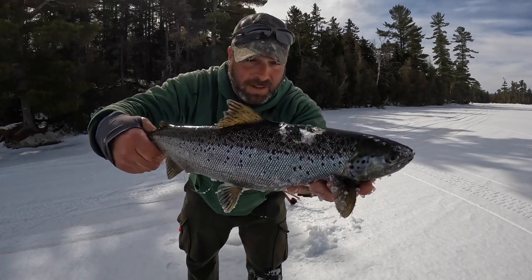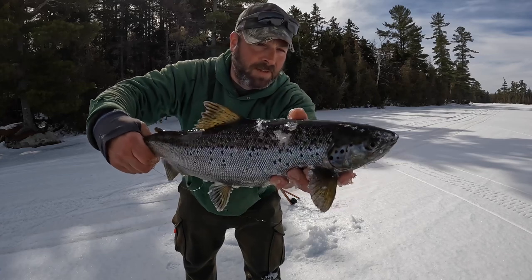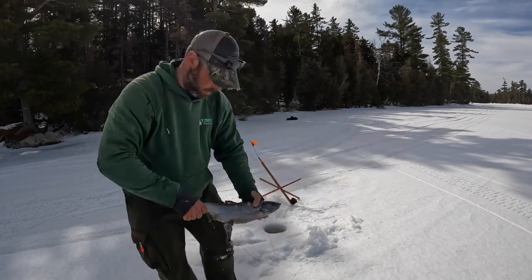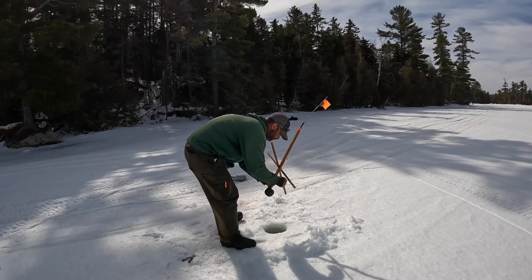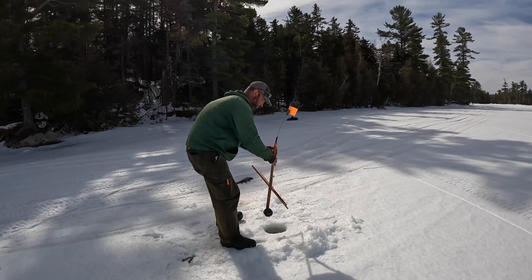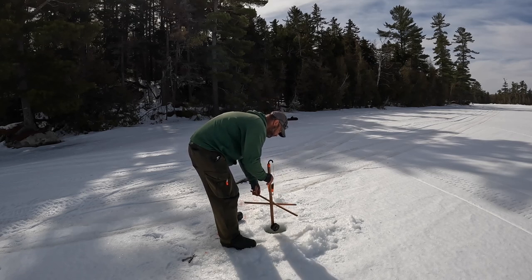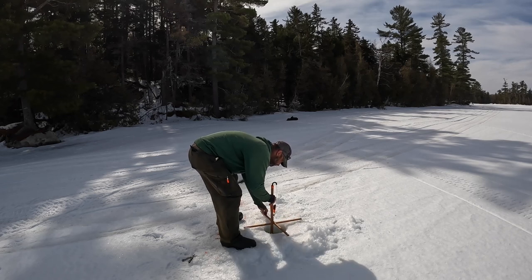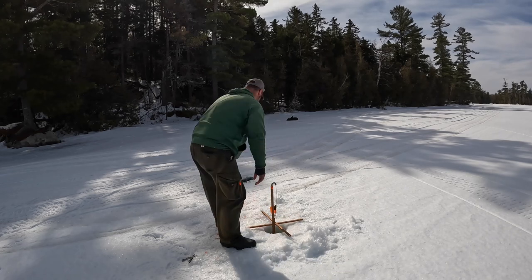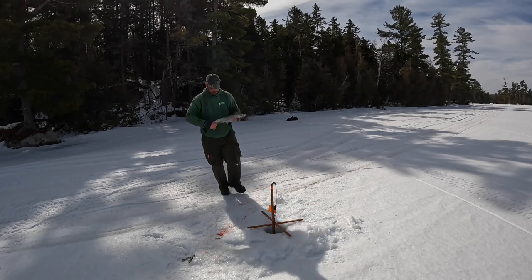That's a big brown right there. Heavy one. Whoa.